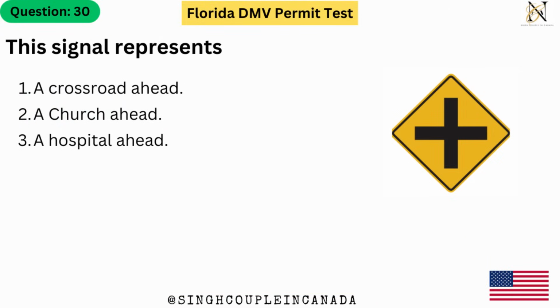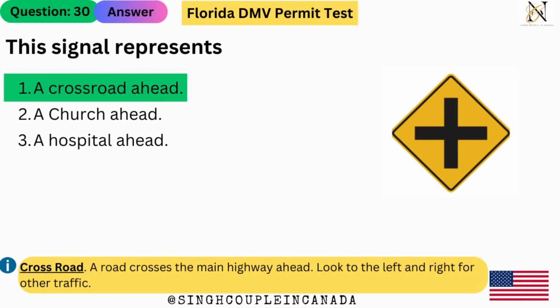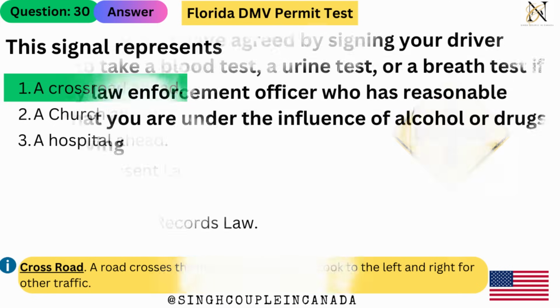This signal represents: 1. A crossroad ahead. 2. A church ahead. 3. A hospital ahead. The answer is 1. A crossroad ahead. Crossroad. A road crosses the main highway ahead. Look to the left and right for other traffic.